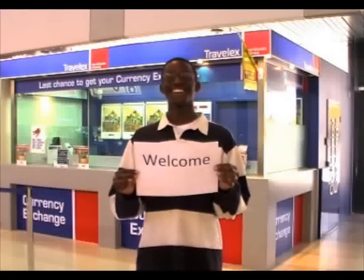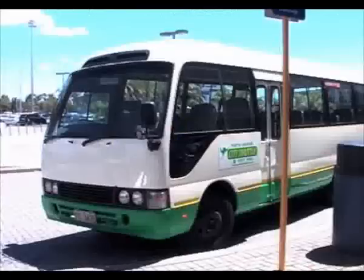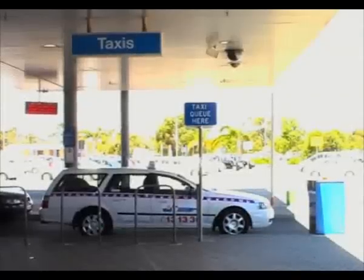Welcome to Perth. On arrival, a representative will meet you at the TravelX counter. Airport reception is available for pathway students to greet you when you first arrive at Perth and transport you to your destination. This is a free service and can be booked through PSA, or if you're registered with an agent, they can help you organize this. You can also get a bus from the airport into Perth City, or a taxi to your destination. A taxi to the city will cost you approximately $30.